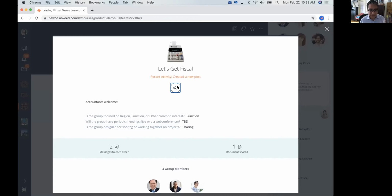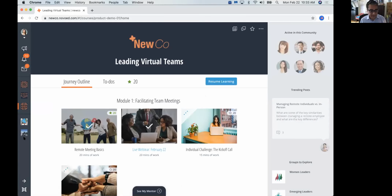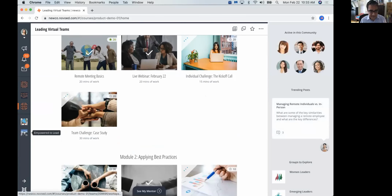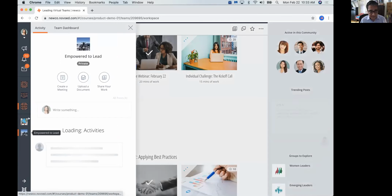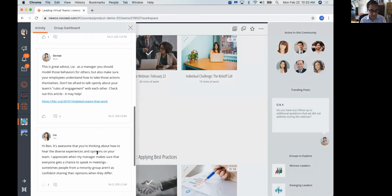And let's say Leah wants to go ahead and join that group. She could start interacting with the group workspace. And she's actually been doing that already as part of another group. In fact, all your groups and teams and learning programs, they're all available here in the left navigation. So very easy to access. One of Leah's groups, for example, is about multicultural leadership. And this is the group workspace. Every team and group has a workspace. And you can have conversations here.